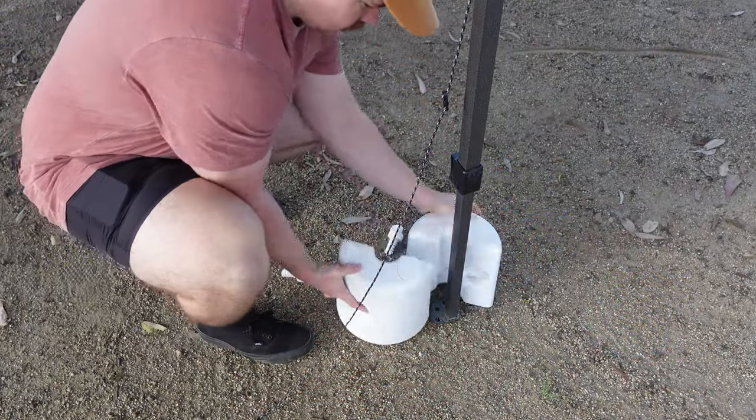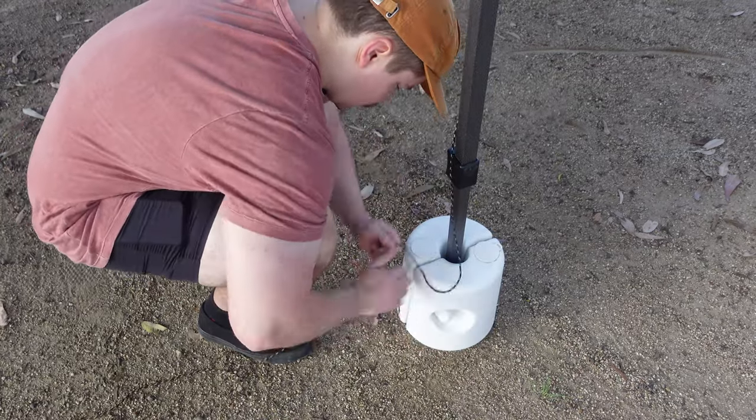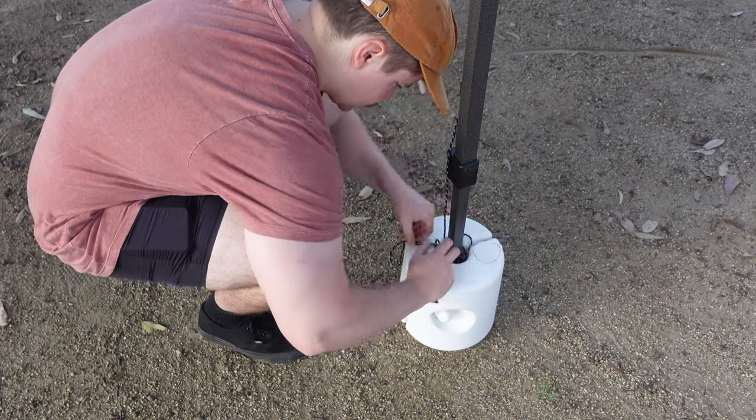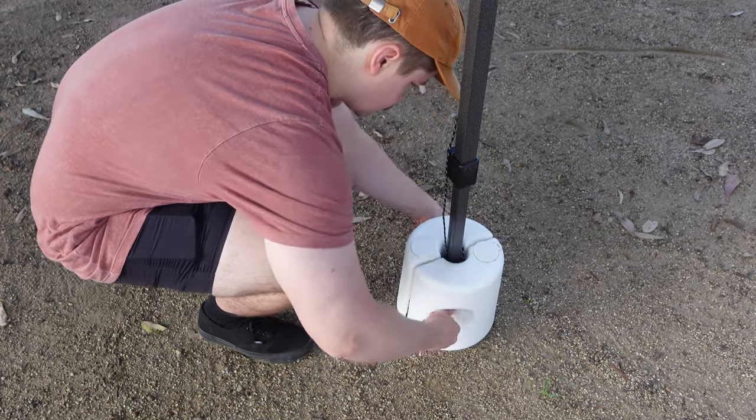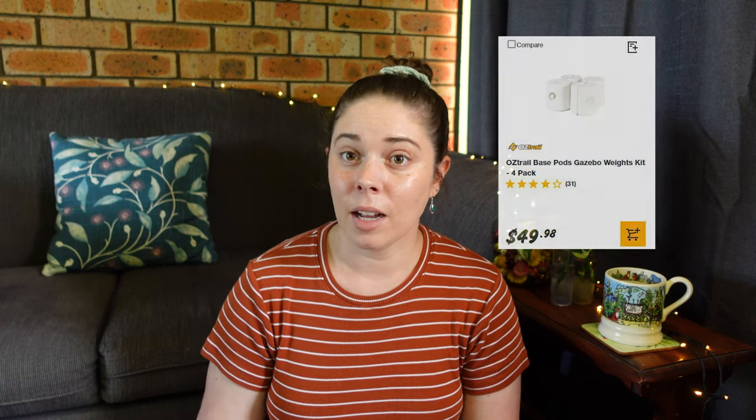So we have some of the base weights, which are filled with both sand and water, and they are the fillable base pods. These you can get from Bunnings and are really, really handy. They're kind of a bit of a pain to set up, but I set these up as soon as I put the gazebo up every time.